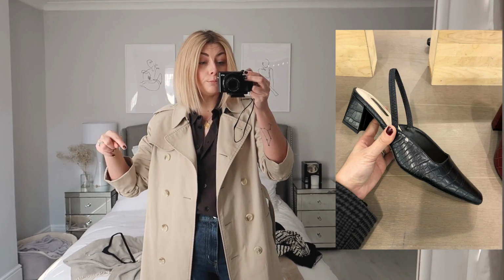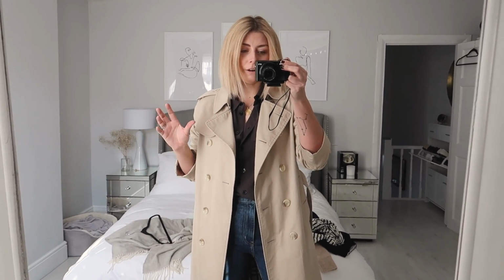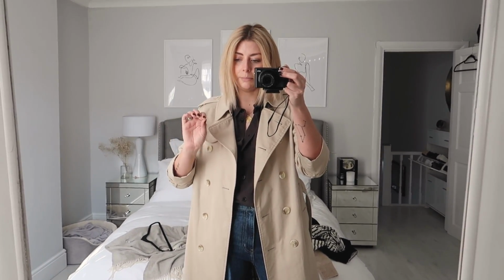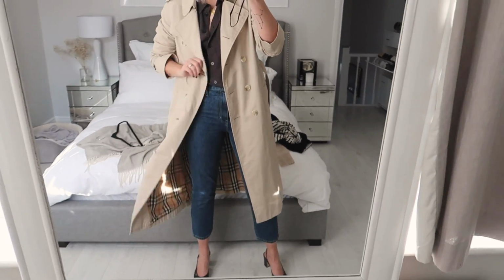They're a really good dupe for these because I don't know if these come in mock croc, but they're very similar shape and style, little sling back with a block heel. So yeah, I like this. I like this a lot.